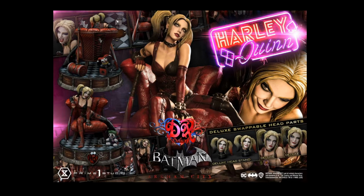And here you can see everything that comes with it. You get with the deluxe swappable head parts, you get pretty much the serious one, which is the pretty one. You get the one that she's smirking. And I love this serious one. Actually, this is the prettiest of all in my opinion.